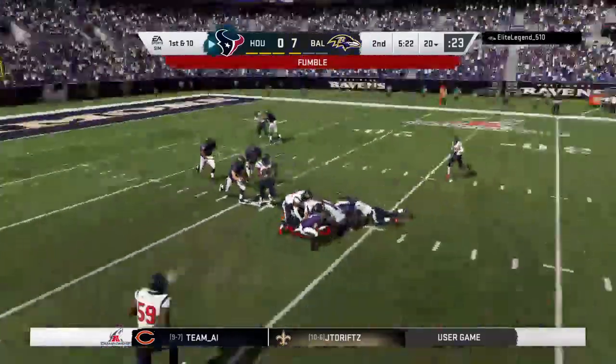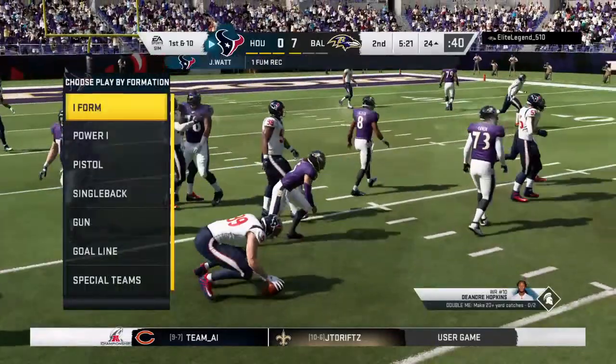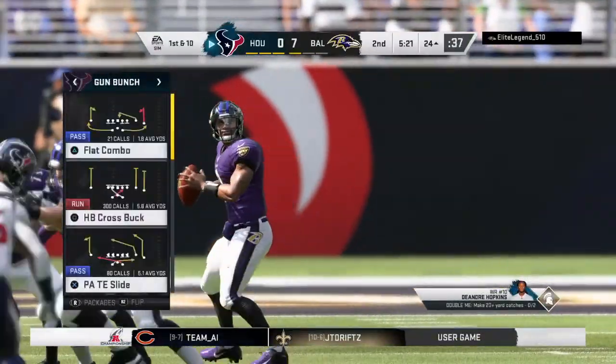Jackson hit, and he lost the football. And the Texans scoop it. And they have the football and will take over at the 24-yard line.